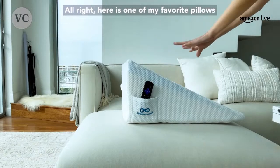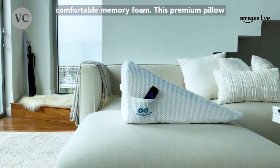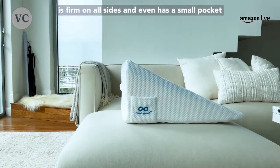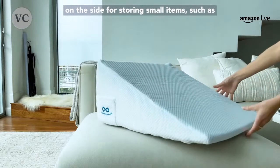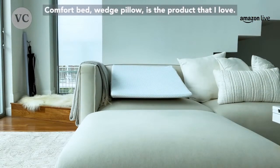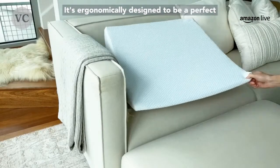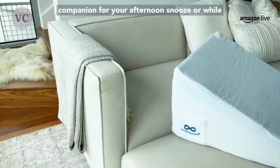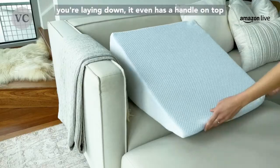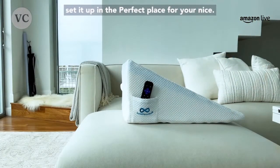All right, here is one of my favorite pillows for an afternoon snooze. Made of super soft, comfortable memory foam, this premium pillow is firm on all sides and even has a small pocket on the side for storing small items such as your glasses or remote controls. This Everlasting Comfort bed wedge pillow is the product that I love. It's ergonomically designed to be a perfect companion for your afternoon snooze or while you're laying down. It even has a handle on top so you can take it with you from room to room and set it up in the perfect place for your nap.